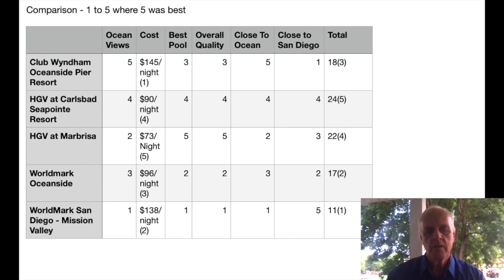Close to the ocean, can't get much closer than the Club Wyndham Oceanside, just literally across the street to the beach. Carlsbad SeaPointe, you can see it, but you've got to walk to it. WorldMark Oceanside, you can sort of see it if you know where you're looking, but pretty much you have to walk to it. And then Mission Valley, you aren't by the ocean, you have to drive to it.